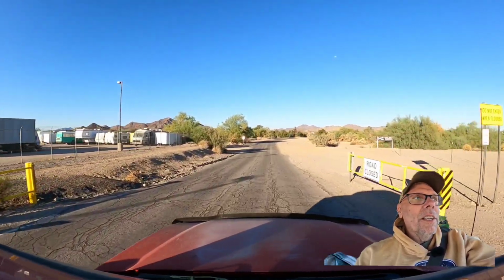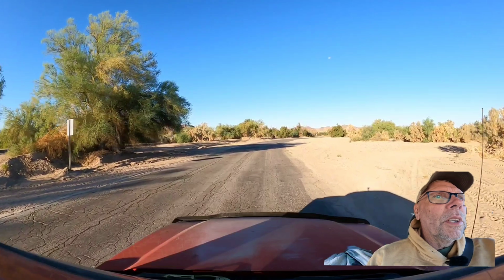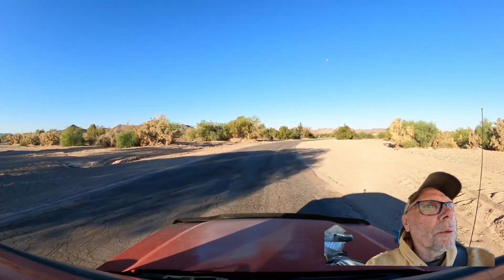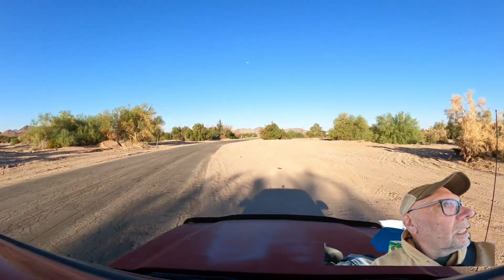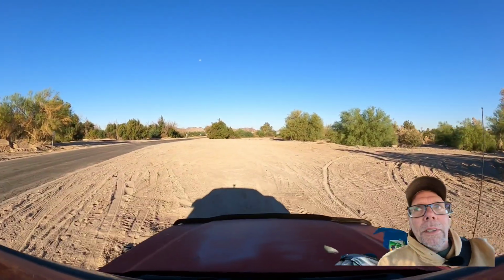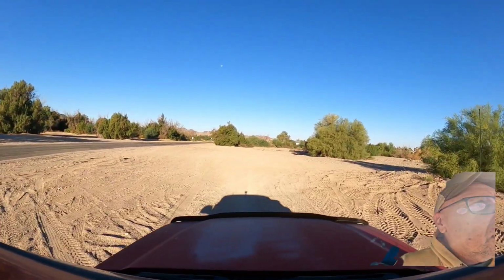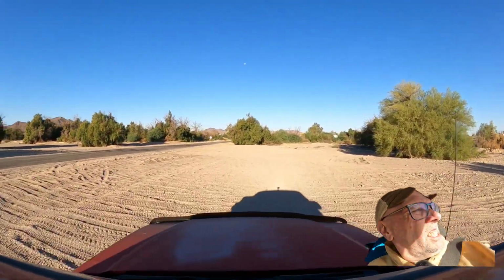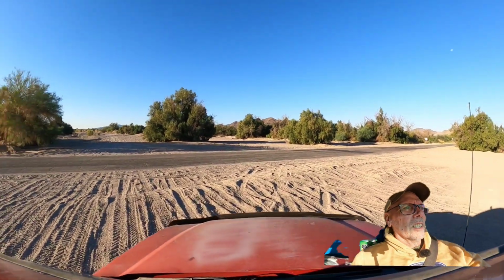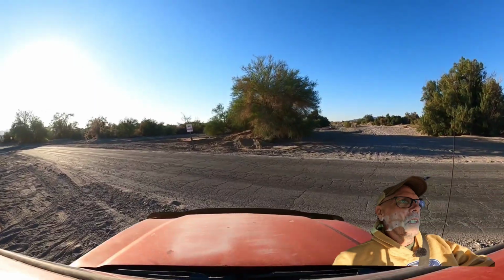Popular ATV trail here. Let's get turned around here and go into town. I wouldn't try this unless you had four-wheel drive. This stuff can get pretty soft here. Little bit rough. We got it though. All right. Made it through that. A little rough, but that's one reason I bring this vehicle.